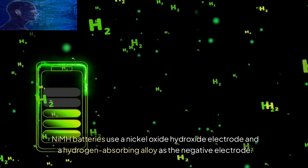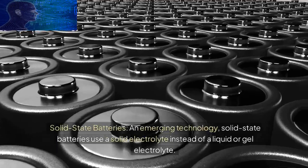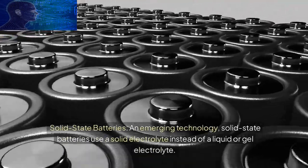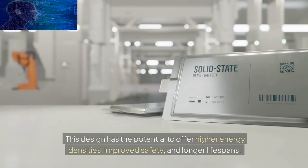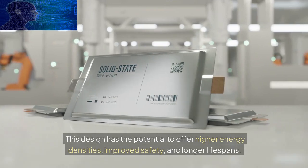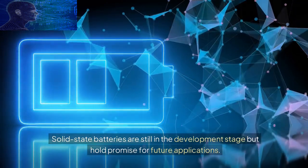Solid-state batteries. An emerging technology, solid-state batteries use a solid electrolyte instead of a liquid or gel electrolyte. This design has the potential to offer higher energy densities, improved safety, and longer lifespans. Solid-state batteries are still in the development stage, but hold promise for future applications.